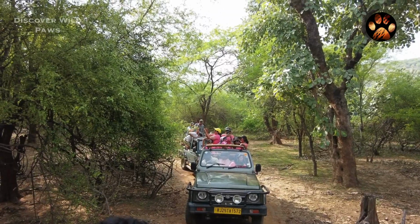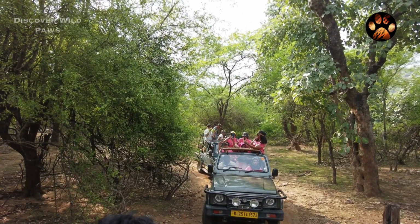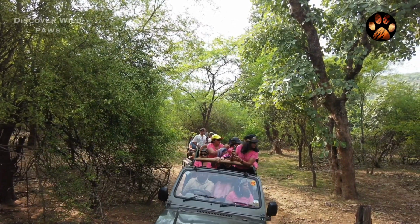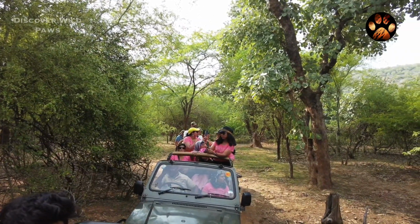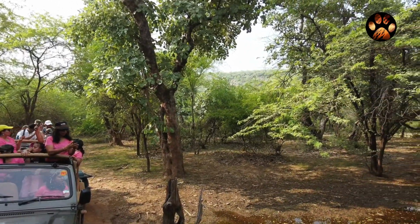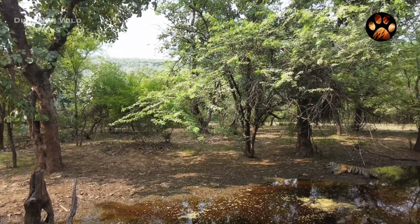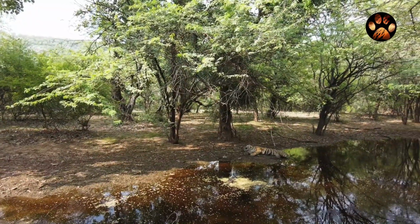All the jeeps took their positions and watched Rocky. He slept for so long that we also switched our spots quite a few times to take his shot from different angles. Some of the tourists in other vehicles started taking selfies. Sightings like these with so much time mostly happen in summers. Because in summers, usually there is less water around, so tigers are found close to the water holes.